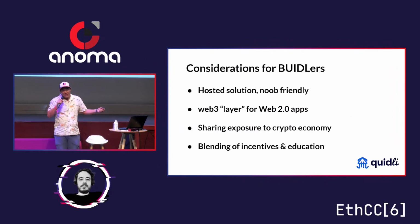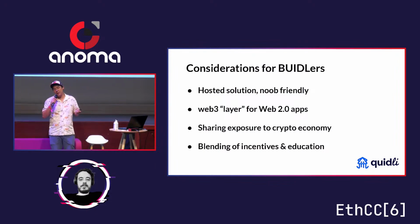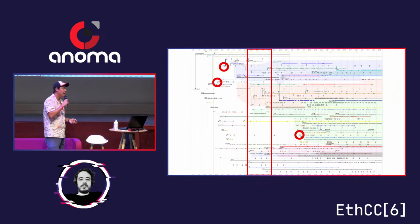Considerations: I do think more web3 as a layer to web2, similar to what I mentioned about the approach we're taking, could be helpful. Incentives are a big part of anything we do, so more ways around education for incentives rather than just airdrop farming. Things like that, I think, are great considerations for people to make as you decide to build new things on crypto.